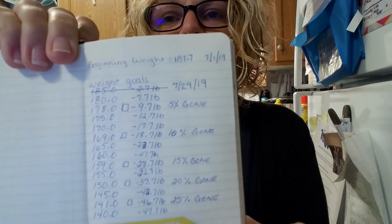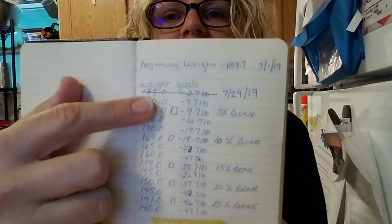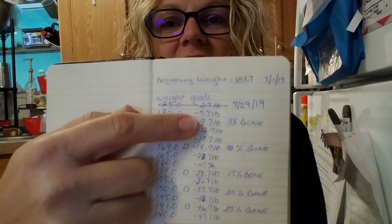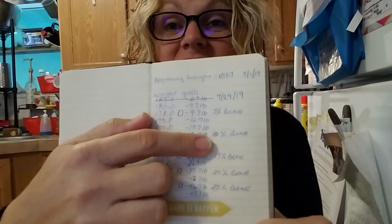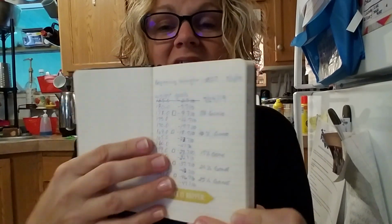I have to go and look in my little black book. I'm really excited because I get to mark off my goal. One of the goals I did was I set up this little chart. The first thing I did was give myself a little one to get me to a 5 increment, and then every 5 pounds, I'm tracking what the total weight is and reminding myself that's 5% of my weight gone, 10% of my weight gone, 15, 20, 25% of my weight gone. And I use that as my little motivation page.